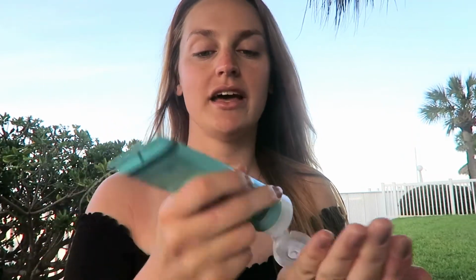And next up, the most important part of my skincare routine while I'm on vacation is sunscreen. I need me some sunscreen. I'm a very pale girl, so I'm going to apply the Lorent SPF 30 Sports Sunscreen all over my face. And then of course, when I go upstairs, I slather my whole body in sunscreen too.